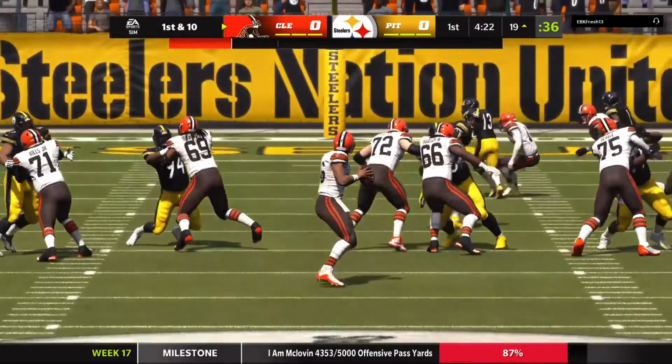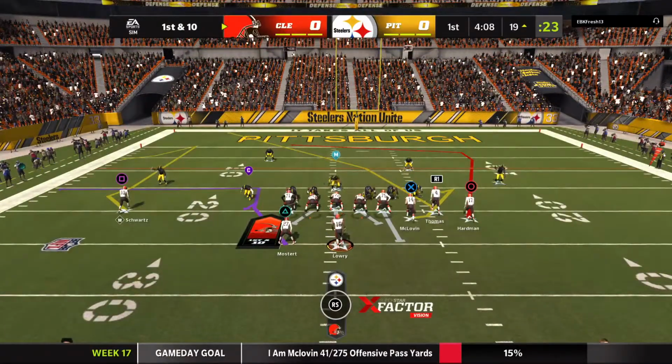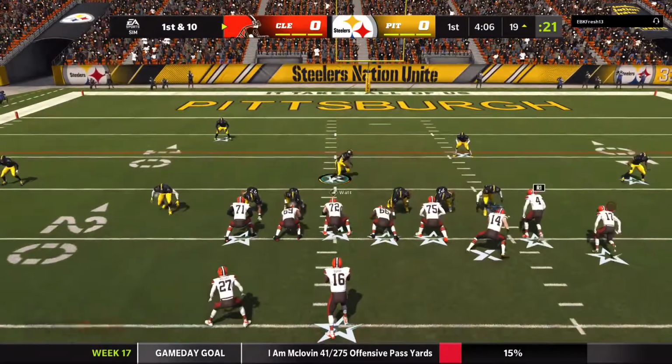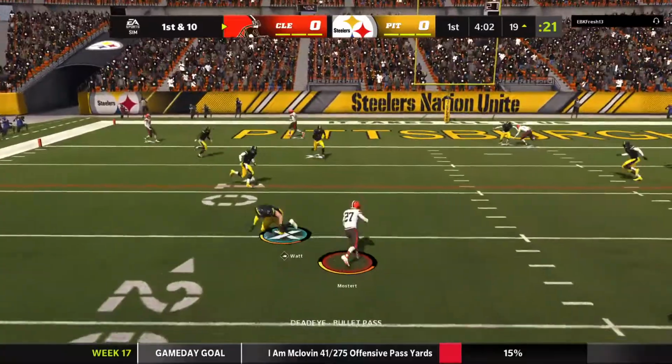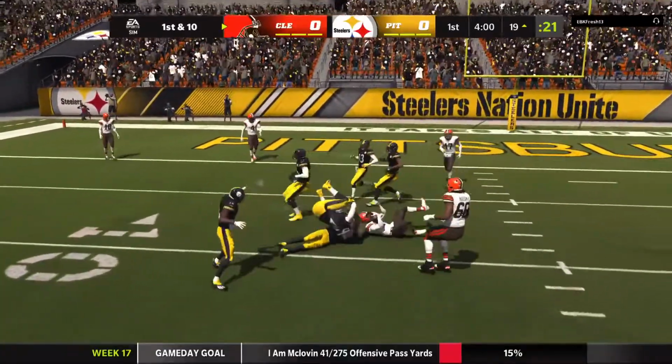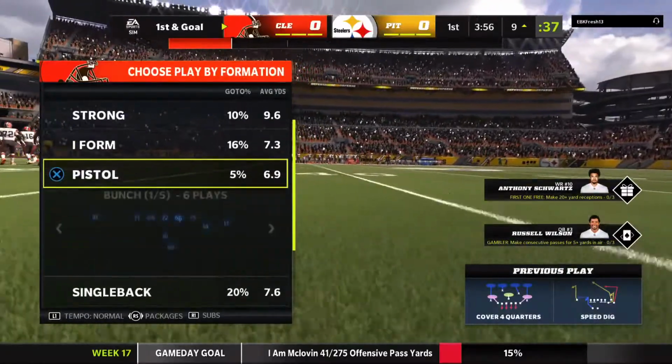Pretty solid start for the rookie here on this first drive, Charles. Able to have some confidence, stepping back into the pocket, move around a little bit, find open receivers, and deliver. That just means his confidence is going to continue to grow because he's getting more and more comfortable with each completed pass. Yeah, the Browns are going to be set up with a 1st and goal here as the tackle is made at the 9.